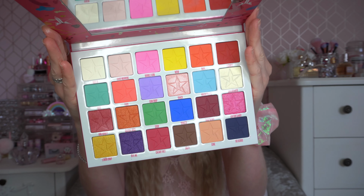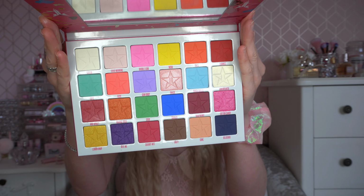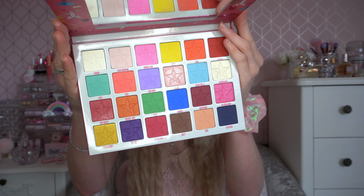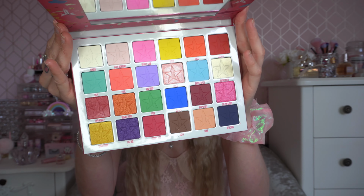I've used this in my personal life, but I've never filmed with it. You can definitely see there's some shades that I've used more than others, but I absolutely adore this. I think it's one of my favourite rainbow palettes of all time. It's just amazing, if I'm honest. The formula's incredible. The pan sizes, look, compared to my finger, they're so huge. And I was really inspired by this palette today, so that's why I wanted to film with it.